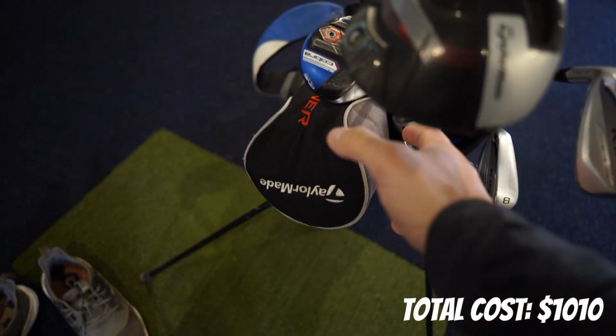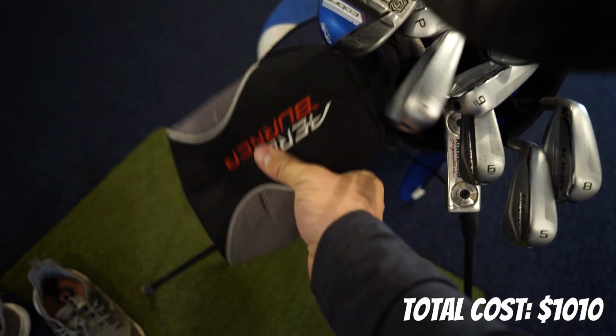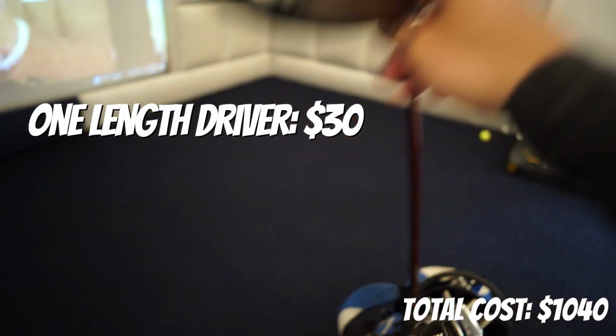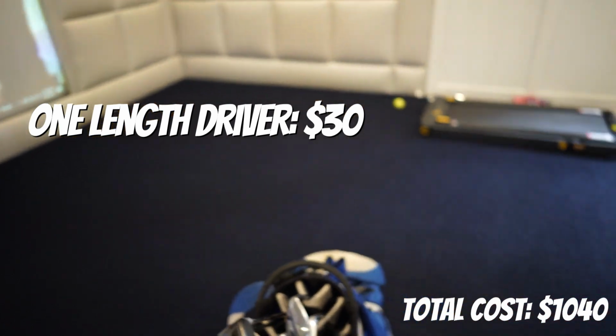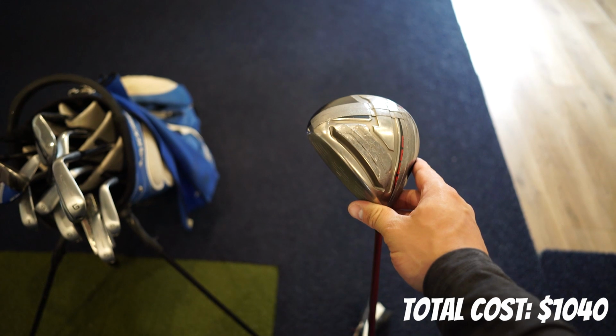Now, you're probably noticing the Arrow Burner cover. All right, this club, I hardly use this club, but it's one of everyone's favorite clubs to look at. This is a 1-length driver. So it is literally the same length as my 7-iron. And you're probably like, why the heck do you have that club?